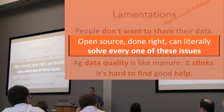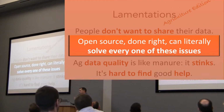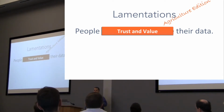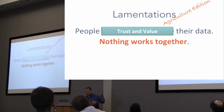And the point I want to leave you with today, I have more slides, don't worry, but I hope you take this one away: open source done right can literally solve every one of these issues. The reason they're not solved is because we haven't done it yet. So I'm going to give you an example. People don't want to share their data? Open source brings trust and value to the marketplace. Open source gives you a way to have the conversation with your customer that says, look, I'm not the only one doing this. I'm not just taking your data so that I can sell it to other people. It sets you on more of an equal footing. It's also the only way we're ever going to find this value. Too many people have too many ideas that don't get executed on, and since they can't execute, all that value is just sitting out there, not being used. Nothing works together?